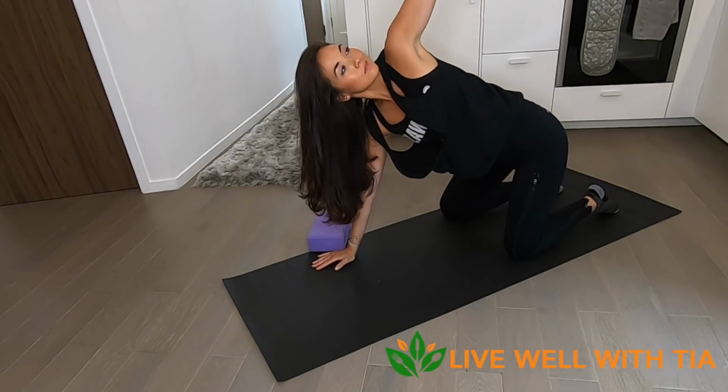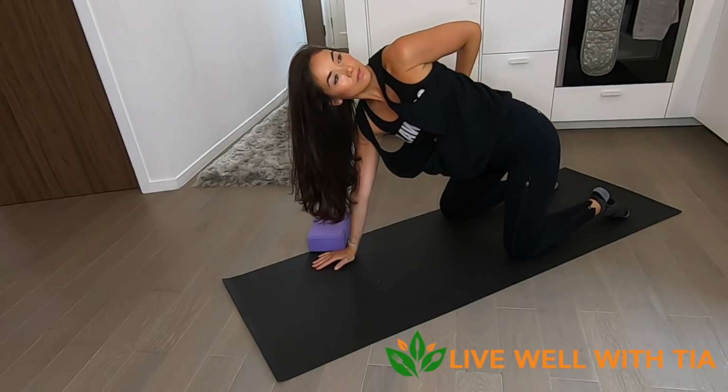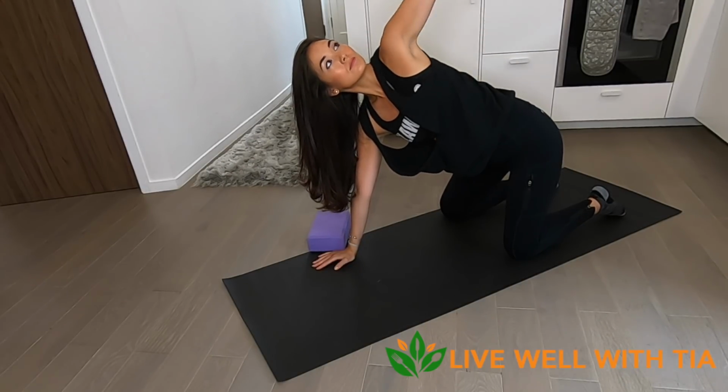Okay, in the same position, you're just going to lean onto one hand, and you're going to raise the other arm up in the air, and then you're going to bring that hand in between your shoulder blades and rotate your shoulders out and opening up your chest.